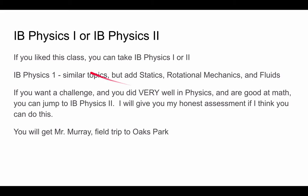One of the possibilities is you could do either IB Physics 1 or IB Physics 2. Basically, if this class was super easy for you, you could do IB Physics 2. I mean, you're just bored out of your mind, right? And I've had kids that had to take regular physics just because of scheduling, and so they jumped right into IB Physics 2. And I've had some kids do that. You can talk to them this year that are seniors this year, right?